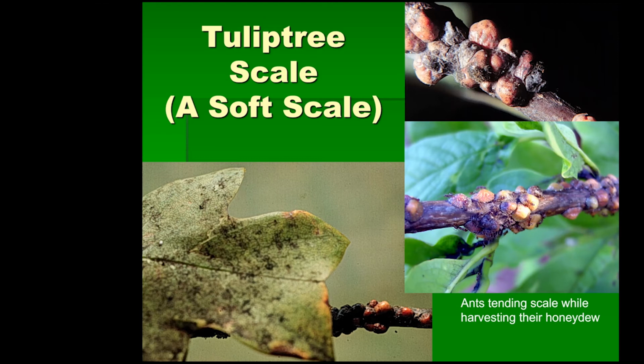So sometimes for scale control, we'll spray an insecticide around the base of the trunk of the tree, because ants and other insects that go up and down the tree, it will help control them so they don't protect the scale as much.